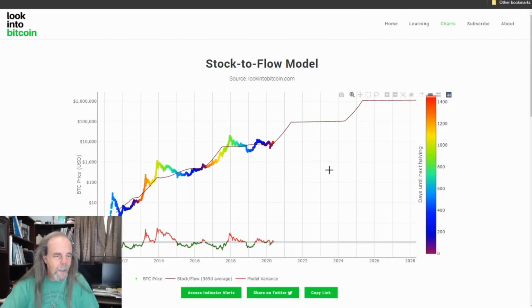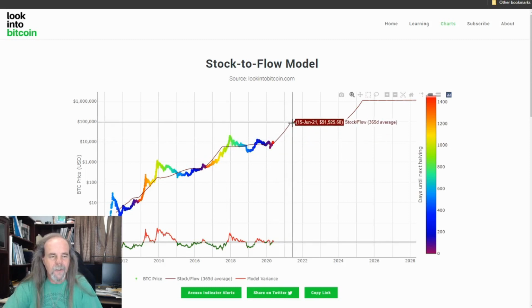Now, I want to show you. If we look at this, we are right here on the line, stock to flow. But let's look back. Every time this line has gone up, I want you to notice that the price has always dipped below that line. These are after each of the halvings. There was the halving in 2012, and then there was the halving in 2016. And after each halving, the price was on the bottom side, the low side of the stock to flow model.